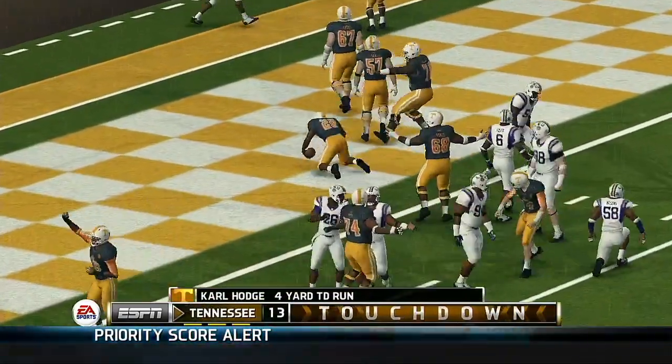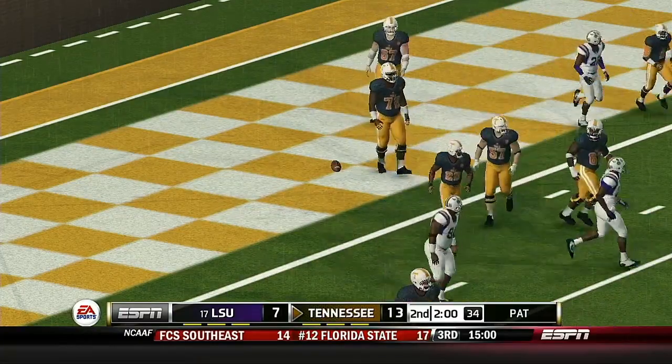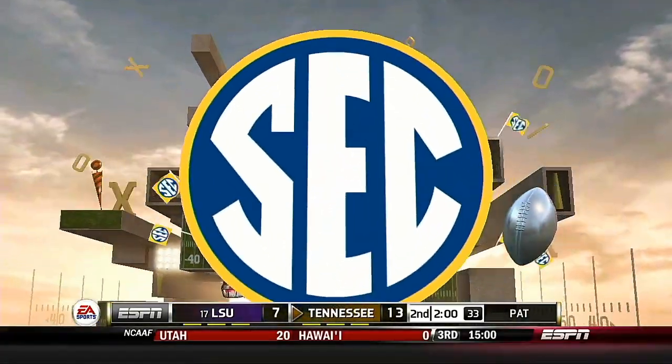Touchdown, Tennessee! So he punches it into the end zone for the second time today. This guy has great vision out of the backfield. Even if a hole isn't there, he's patient enough to wait for one to open, and then he hits it.